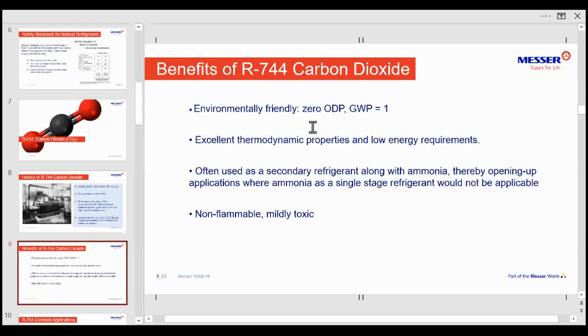So again, 0 ozone depletion, global warming potential of 1, excellent thermodynamic properties, and low energy requirements. A lot of this is due to the ability of the design engineer to engineer a system where the reclaimed heat is reused. It decreases energy requirements in an entire facility. And a lot of times CO2 can be used as a secondary refrigerant along with ammonia or other refrigerants, which expands the ability to use it in various applications in the refrigeration industry. It's non-flammable and mildly toxic.